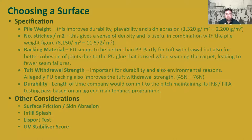So we had to set some minimum standards just to make sure we were getting a quality product, and then obviously some variations within that that we could then justify based on resilience and durability. And I think the last point there about durability, and asking the company how long they'll guarantee the pitch will continue to pass its IRB and FIFA testing, gives you a sense of that durability and how long it will last for.